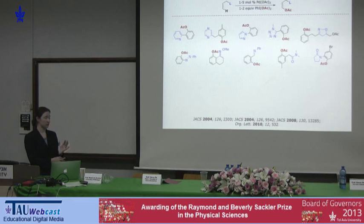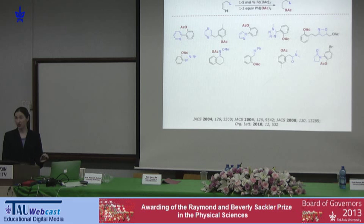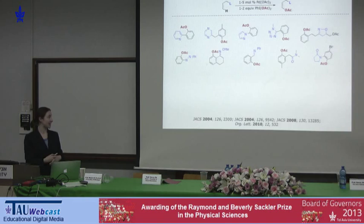It works the best with the most substrates. It is really beautiful, easy to conduct, and very dependable. And so I just show you here a number of different substrates that can be acetoxylated. These are all sp2 carbon-hydrogen bonds, aromatic carbon-hydrogen bonds. And you can see a variety of different directing groups highlighted in blue can be used to direct this chemistry. And all the groups where you see an acetoxy group, those started out as a carbon-hydrogen bond.